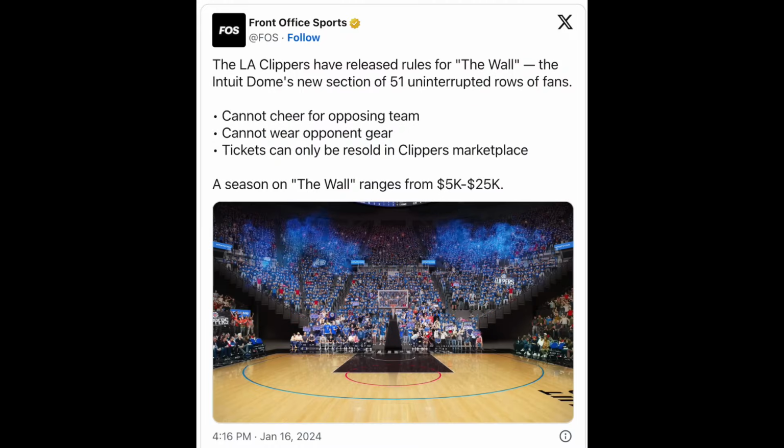The LA Clippers have released the rules for the wall, the Intuit Dome's new section of 51 uninterrupted rows of fans. Cannot cheer for the opposing team. I mean, how do you enforce that? Cannot wear opponent gear. Tickets can only be resold in Clippers Marketplace. And a season on the wall ranges from 5,000 to 25K. And it is a unique aspect of it.